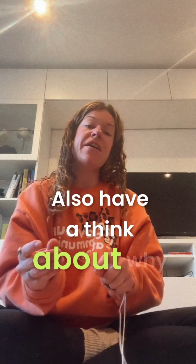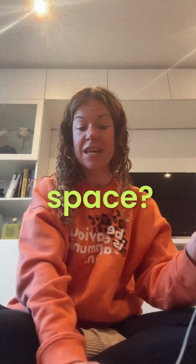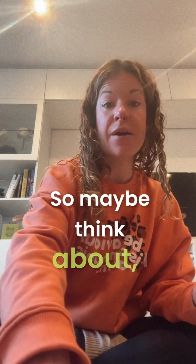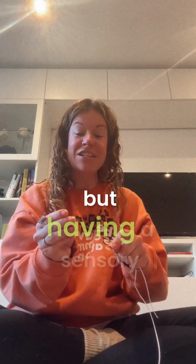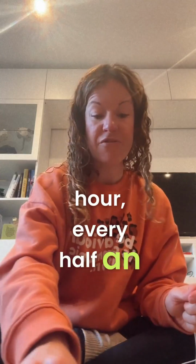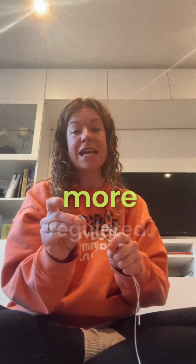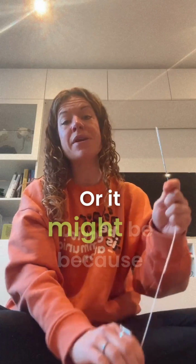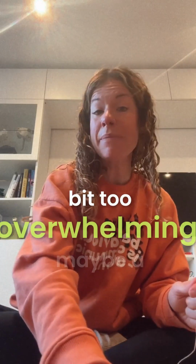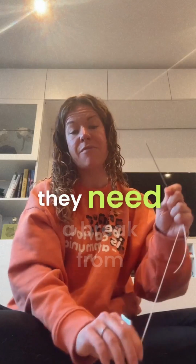Also have a think about why they're running. So is it because they want to run and they need the space? So maybe think about, I feel like a broken record, but having a sensory diet consistently, every hour, every half an hour through your day, so that they could get their running in and get a bit more regulated. Or it might be because the classroom's a little bit too overwhelming, maybe a bit too busy, a bit too noisy, and they need to get out and get away and they need a break from that.